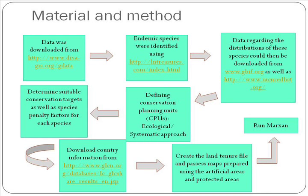Data was downloaded from DIVA GIS. Endemic species were identified using the Living National Treasures website. Data regarding the distributions of these species could then be downloaded from GBIF and the IUCN Red List. When defining conservation planning units, either the ecological approach, which makes use of the water basins and ecoregions of the country, or the systematic approach, which makes use of 45-degree hexagons, can be used. Boolean maps for the species distributions could then be created.